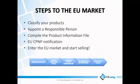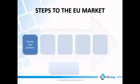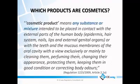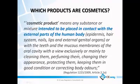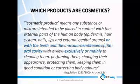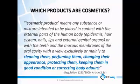So we're going to go through all of these steps one by one, and you're going to see what each of them means. Firstly, you have to classify your products. So which products are cosmetics in the EU? The regulation provides a definition that says that cosmetic product means any substance or mixture intended to be placed in contact with the external parts of the human body, or with the teeth and the mucous membranes of the oral cavity, with a view exclusively or mainly to cleaning them, perfuming them, changing their appearance, protecting them, keeping them in good condition, or correcting body odors.